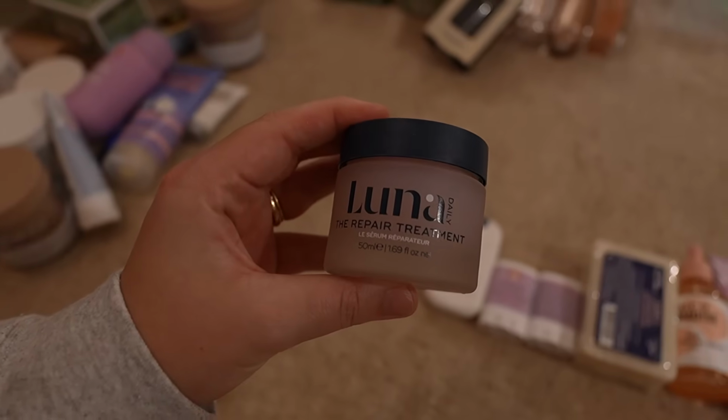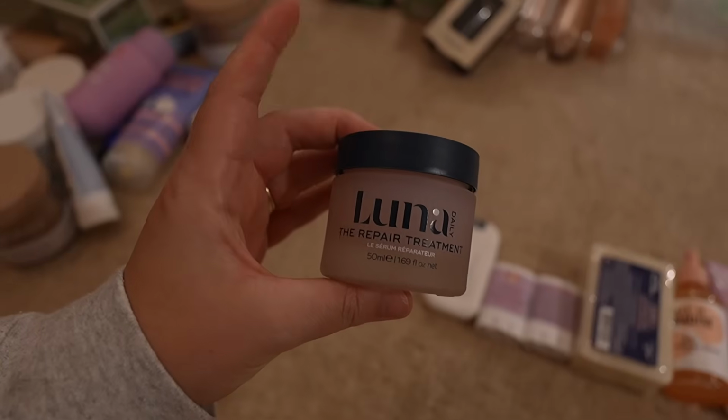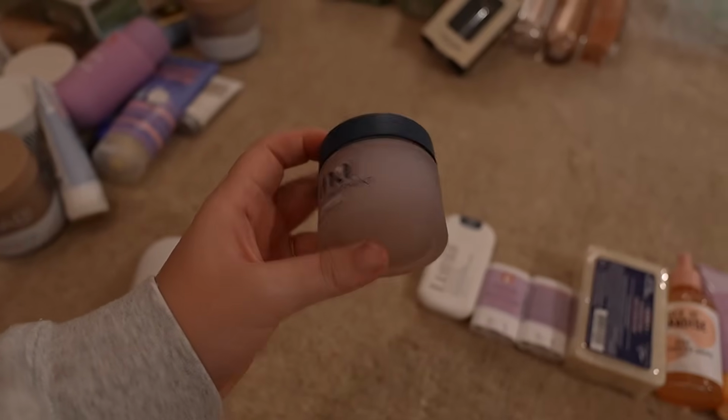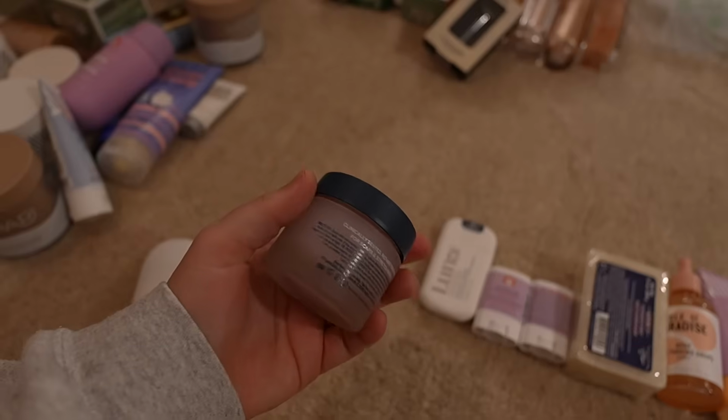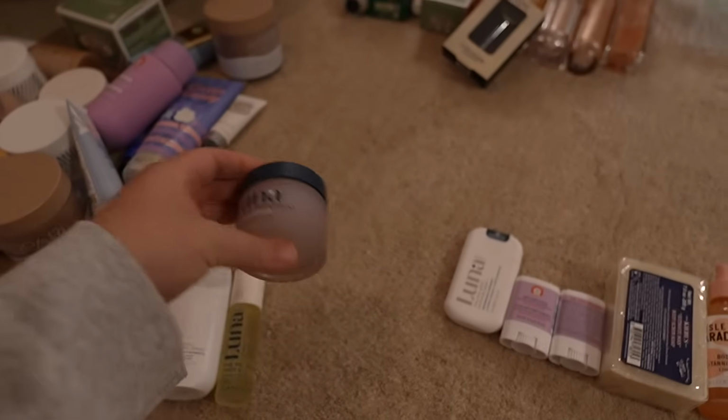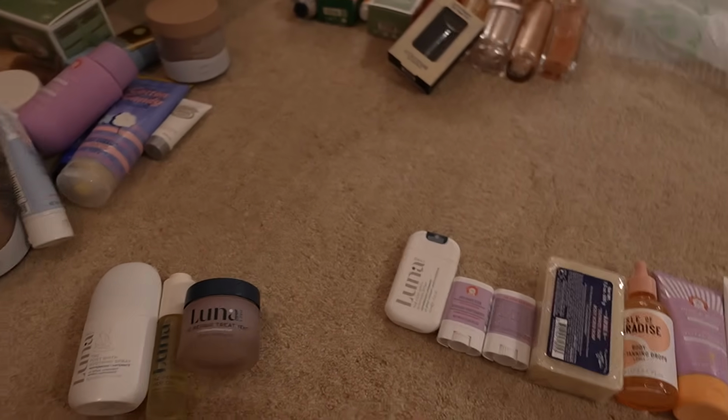This is the repair treatment. I actually have 2 of these as well, one in the bathroom. This is sort of like a moisturizer type thing to help with your skin with stretch marks and scars. So I already have one of those, so I will declutter that one.